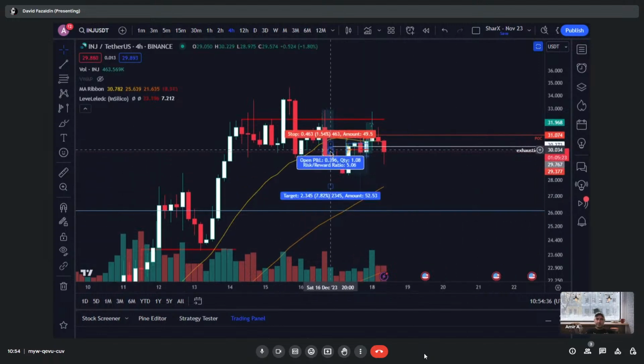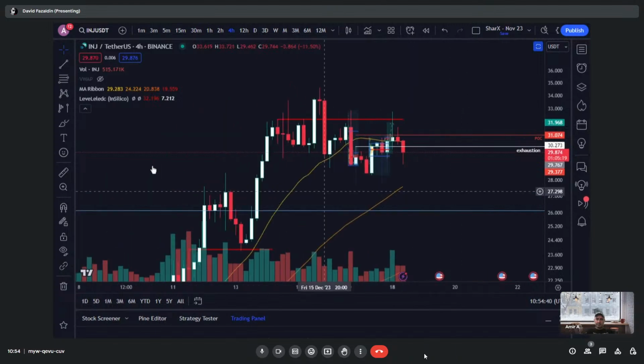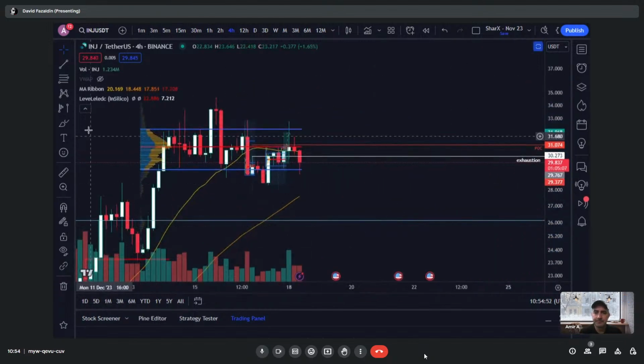I think we need to look at it differently now. Let's just look at this. Yeah, I mean, it could be flagging as well. You have to consider. Exactly, could be a flag.